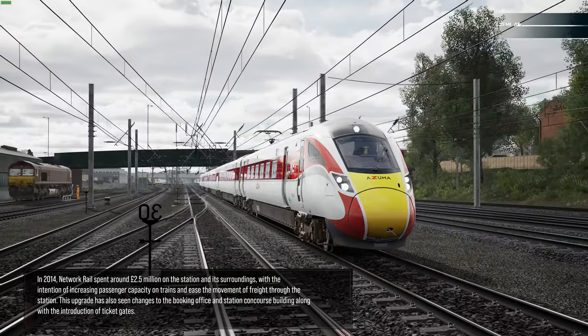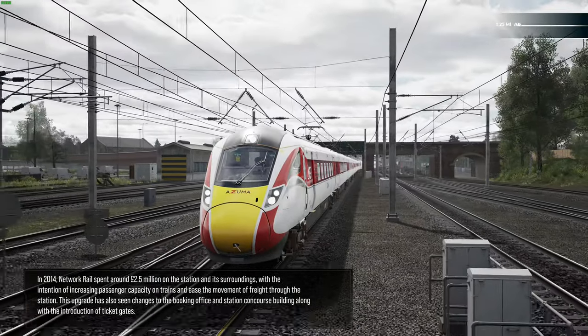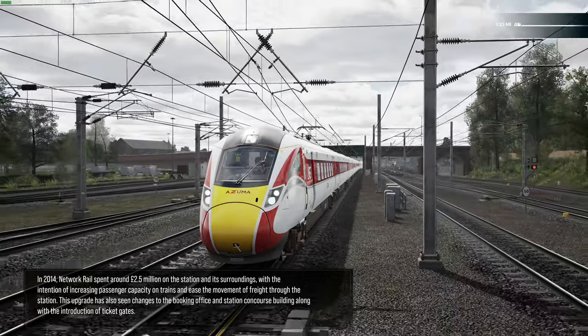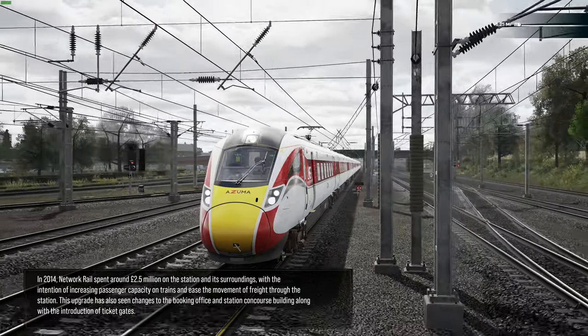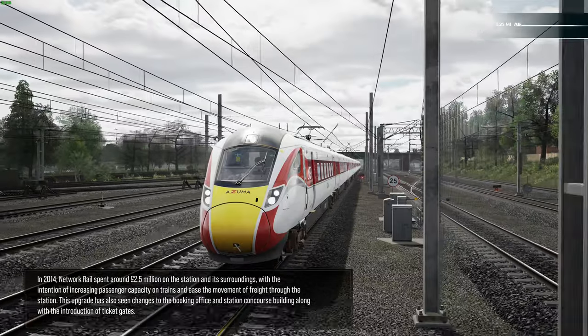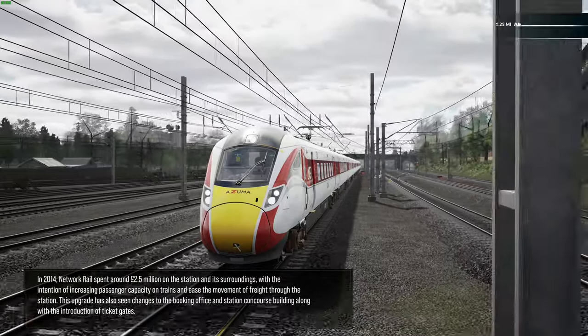In 2014, Network Rail spent around £2.5 million on the station and its surroundings, with the intention of increasing passenger capacity on trains and ease the movement of freight through the station. This upgrade has also seen changes to the booking office and station concourse building, along with the introduction of ticket gates.